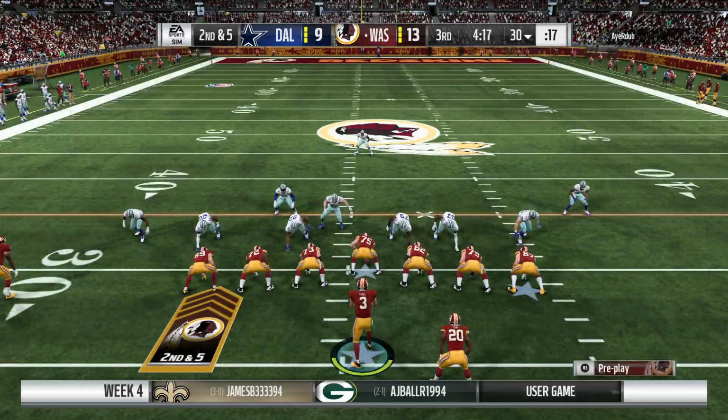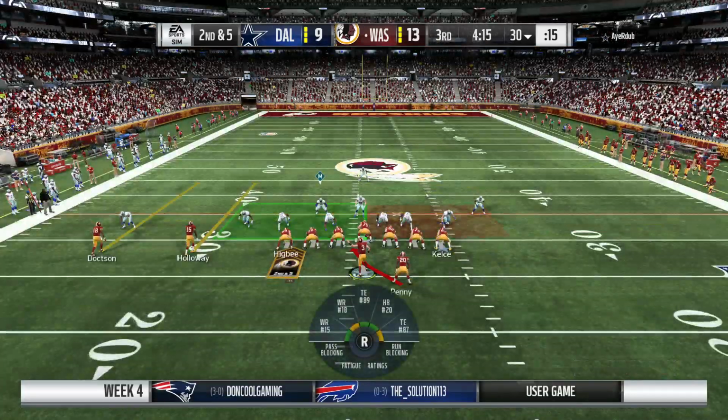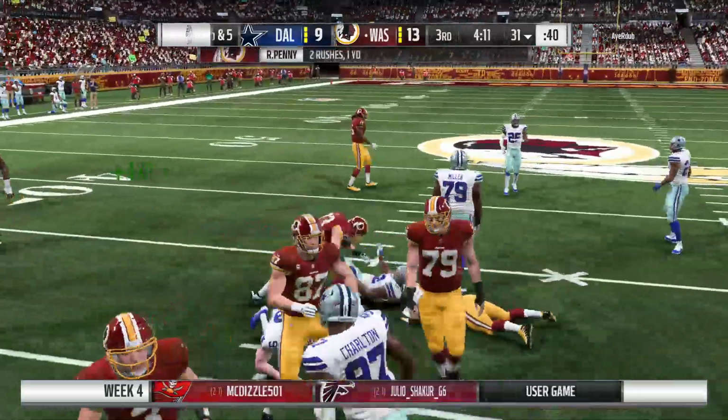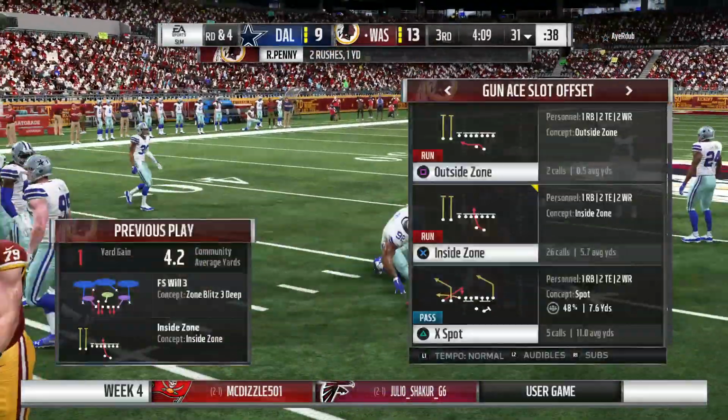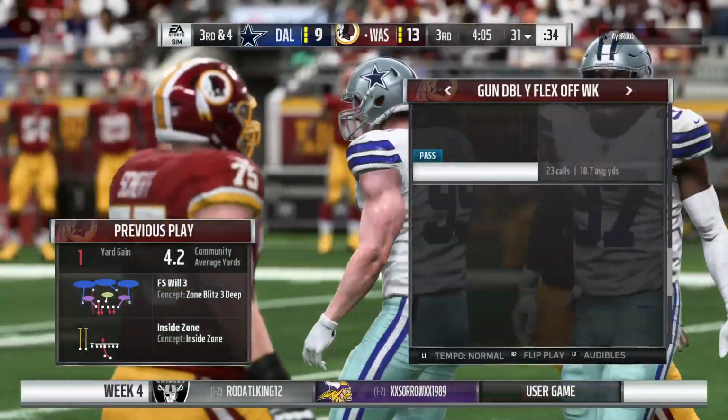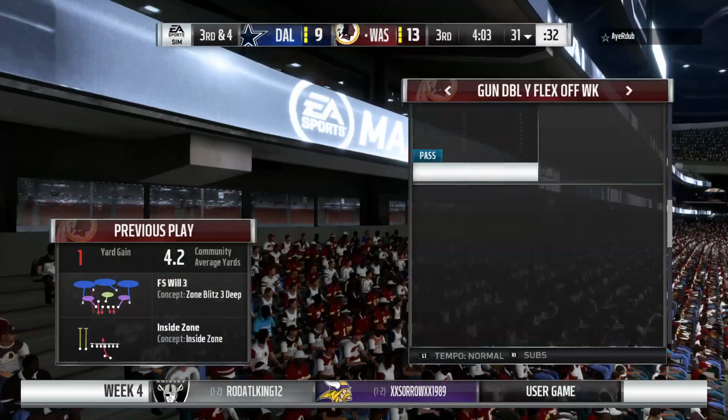They keep it on the ground. This time it's Penny. And tough going there as he'll only get it up to about the 31. It'll only be a gain of a yard, and it sets up a 3rd down and 4 now.